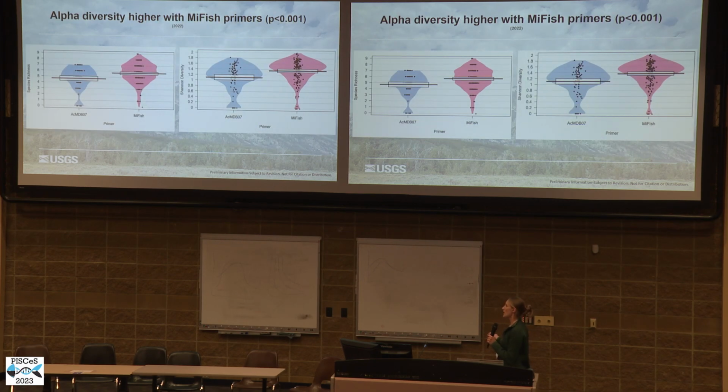And so not surprisingly, when we compare alpha diversity between the 2 primer sets, we see that MiFish has a slightly higher alpha diversity when you're looking at either Shannon diversity or species richness. So it didn't really necessarily warrant adding that second primer set, at least for 12S. Perhaps a different region would have been more useful.